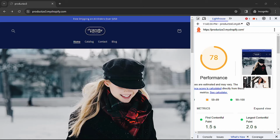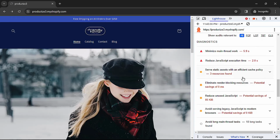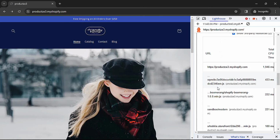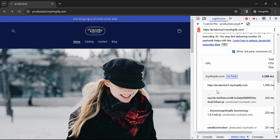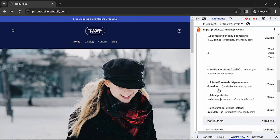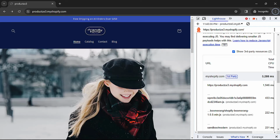And this is just with 3 apps. Most Shopify stores have quite a bit more than just 3 apps installed. And if we scroll down and look in the diagnostics section, if we expand reduced JavaScript execution time now, we'll see that the tracking script URLs are still here, but none of our apps are mentioned anymore. So that takes care of the first step.